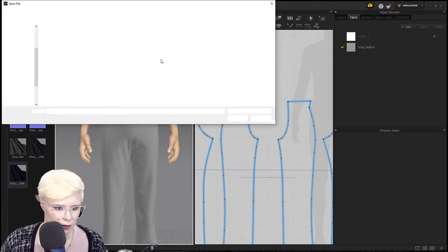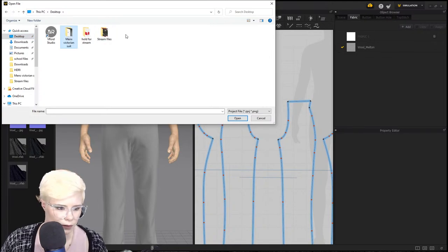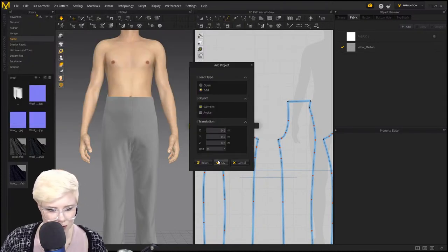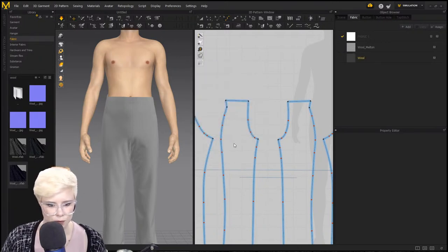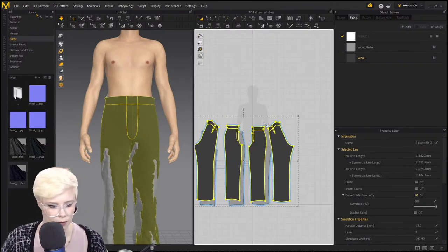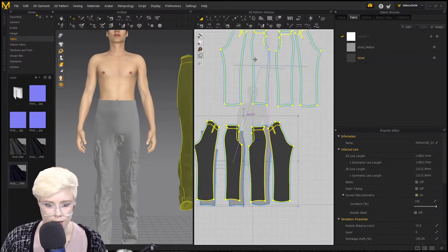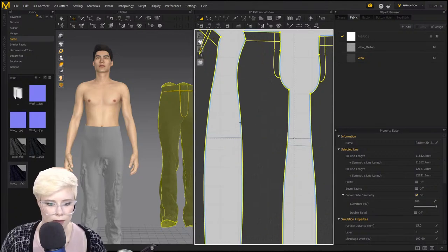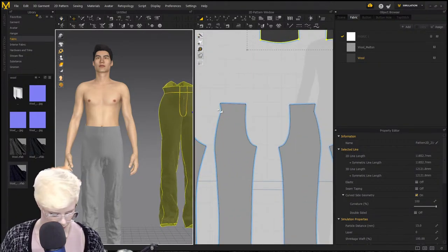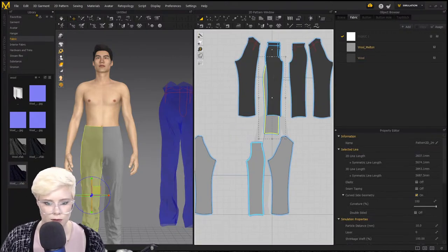Add project. I want to know why. I probably have the wrong scale for him. Cutter's practical guide to trousers. Oh yeah, wow. It really does not have a rise at all. This in fact has too much rise. That's why. I'm going to overlap these so you can see.